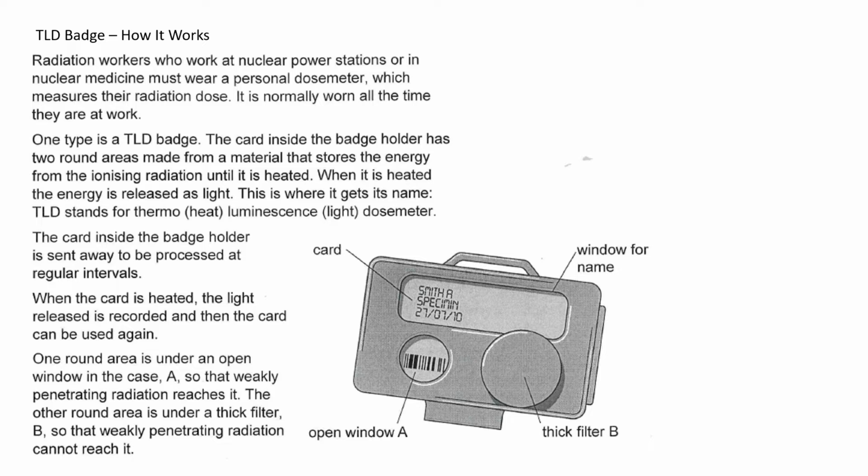The card inside the badge holder has two round areas made of material that stores the energy from the ionizing radiation until it is heated. When it is heated, the energy is released as light. This is where it gets its name. TLD stands for thermo or heat, luminescence, light, dose meter. The card inside the badge holder is sent away to be processed at regular intervals. When the card is heated, the light released is recorded and then the card can be used again.